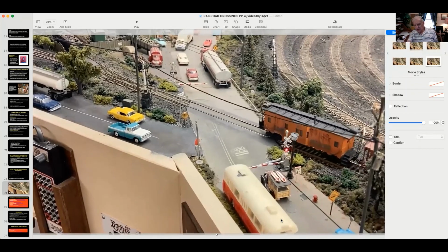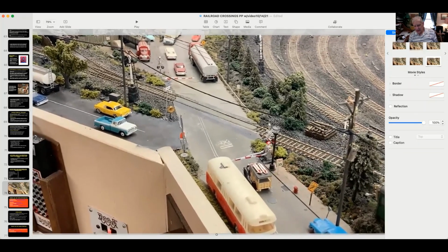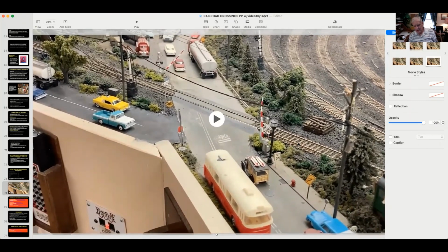So now once it clears the detectors on this side, the bell stops, lights go up, and then the flashers stop.